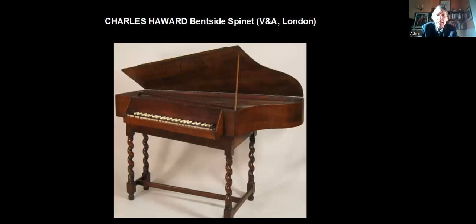The great period of the bent side spinet was in the 17th century. A marvelous account of the diarist Samuel Pepys, who goes off to buy one, and Riley notes that he preferred it to a harpsichord because it took up less room, and he even managed to specify how much ornament there should be on his instrument. This is one of the London makers, Charles Hayward, instruments now in the V&A.